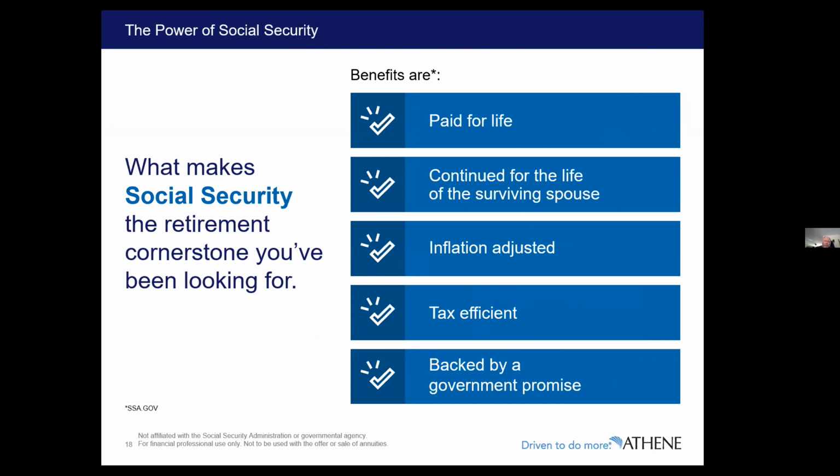So again, people will talk to me about why Social Security. Well, again, think about it. Here we are in 2022, and for many people today, Social Security is the only form of income they have at their disposal that's paid for life on a guaranteed basis, right? And the higher of those two benefits is paid for the life of the surviving spouse. Usually it's the other way around. It's a smaller benefit. Not to mention, Social Security is automatically inflation adjusted.